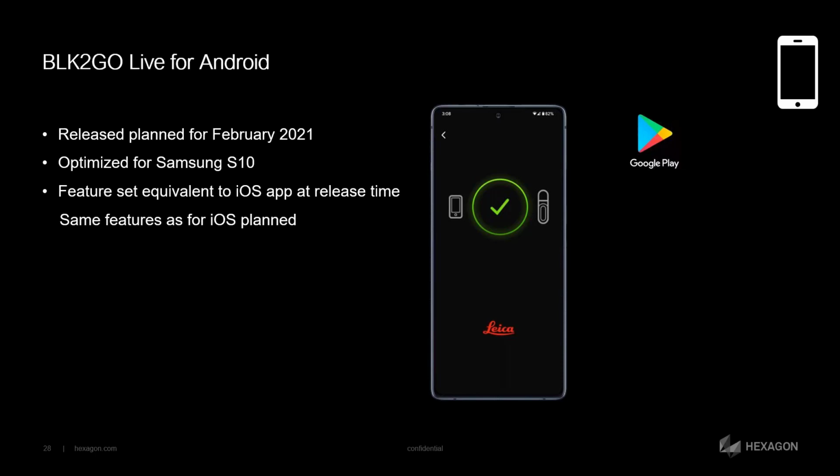So this is now live, and the feature set is very much like the BLK2GO Live app when we released the iOS app in 2020. And that is available. The feedback so far has been very, very positive from people I know who've been using it. And as we know, there are a lot of surveyors out there using Android. So it is a very, very useful addition.